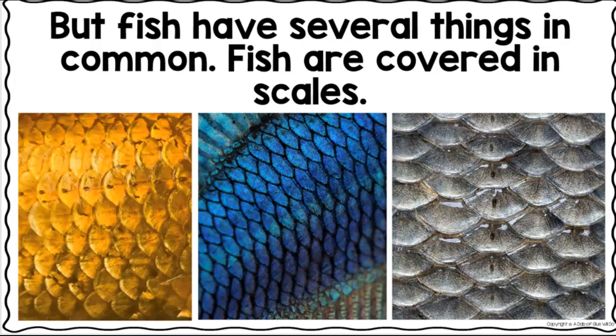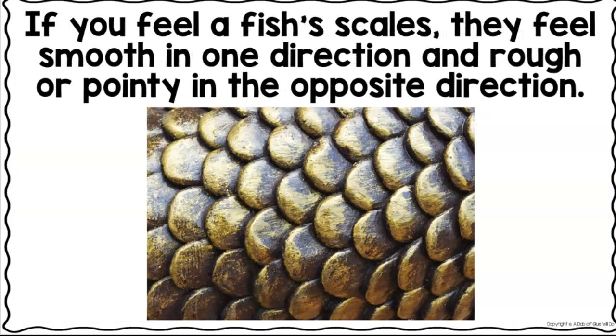Fish are covered in scales, so that's what's on their body. If you feel a fish's scales, they feel smooth in one direction and rough or pointy in the opposite direction. So if you ever brush or put your hand across a fish, you can feel how it's smooth in one way and then rough in the other direction.